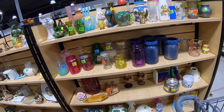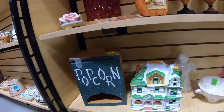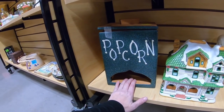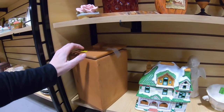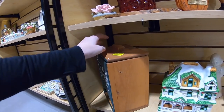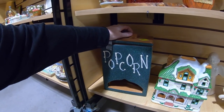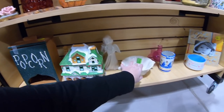Oh, let's see. Oh, that's for your popcorn bags. That's kind of neat. You have to really like popcorn. That's a little loose. And I think you have to really like microwave popcorn to have an entire thing dedicated to it. But I mean, that's kind of neat though.